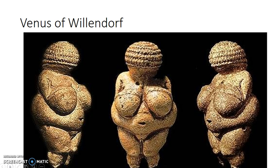Also, one of the things that we find in this Paleolithic period, probably one of the oldest figures that we have, is the one known as the Venus of Willendorf. This image shows 3 different views of her. The Venus of Willendorf dates from about 28,000 to about 25,000 BCE. This little stone figurine is approximately 4 inches high, and you can see she's got very exaggerated physicality.